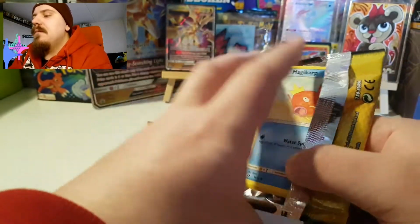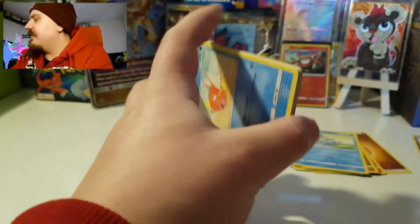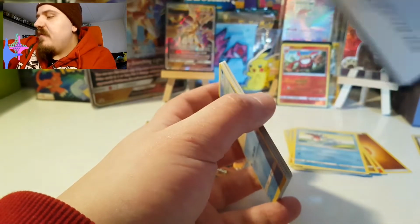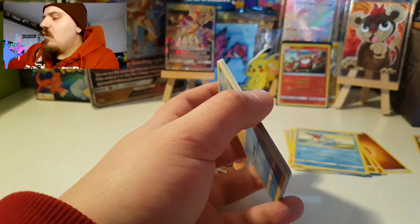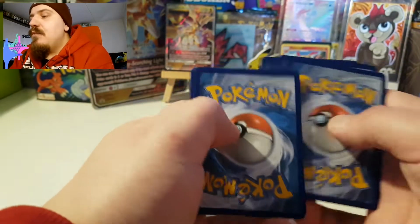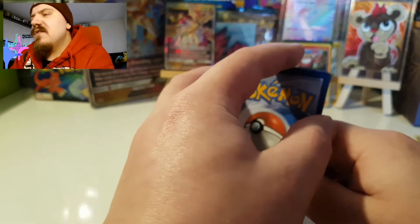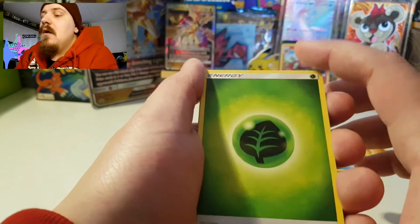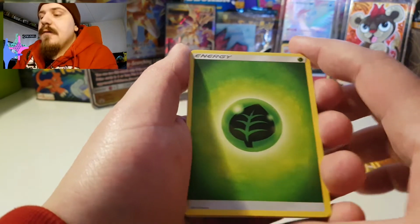The bomb. Also, I'm going to have a few mail videos coming up in the next couple of days. We got mail from DarkMagician81. We got mail from That Nerdy Family. We have some purchases that have arrived. So it's going to be a lot of mail opening. Still waiting on a lot of mail though. It will get here when it gets here.